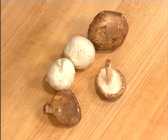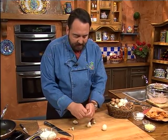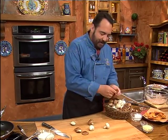So let's go ahead and slice these mushrooms into what we'd like to have. When I deal with the shiitake, I like to take the stem of it off. The stem is not as easy to digest, only in the shiitake, not in the other mushrooms. So we take that out. I'll go quite quickly with that, and then I will amaze you with my skillful slicing technique.